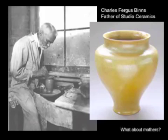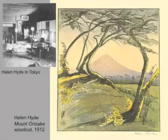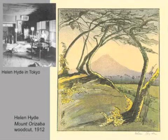Well, what about mothers? We know you can't just have fathers. They might be part of the process, but they're not the whole process. And a recent review of ceramic history of the late 19th century reveals that the studio movement actually had many mothers rather than a single father, that the seeds of the movement were sown in Cincinnati.